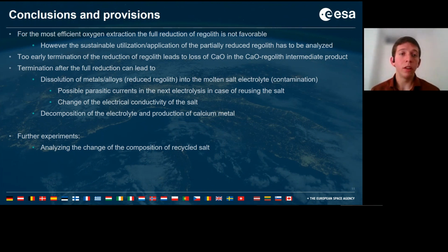is not favorable. However, we have to consider how sustainable it is to use partially reduced regolith for additive manufacturing or as metal fuels. And we also have to consider where we stop the electrolysis process in terms of retaining the optimal calcium oxide content of the electrolytes to reuse it later.